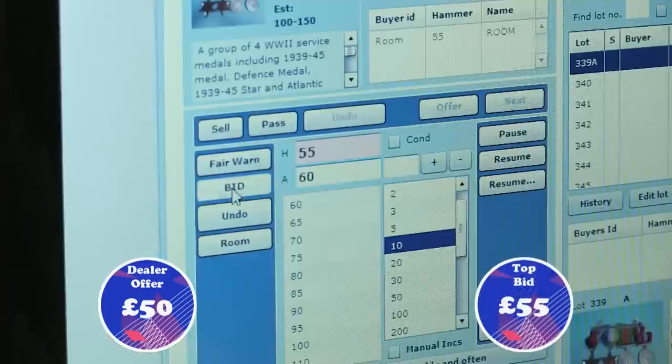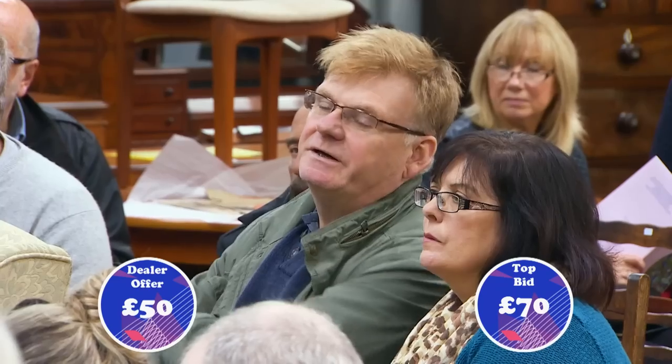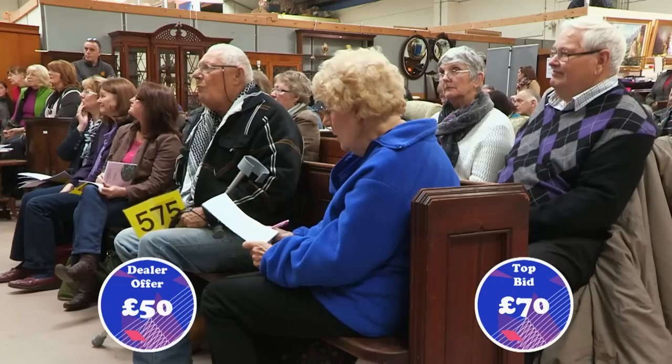Here we go. 339A, which is the World War Service Medals. I can start at 55, 60, 65, 70. On the reserve? £70 in the room. Interest on the net? No. £70 in the middle. All done and going at £70. OK, gone down at £70.